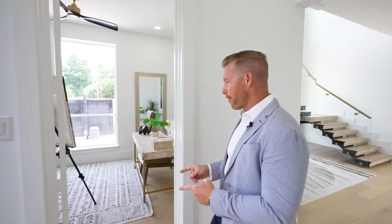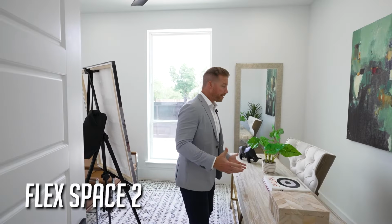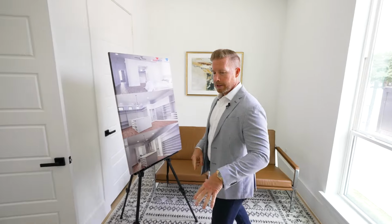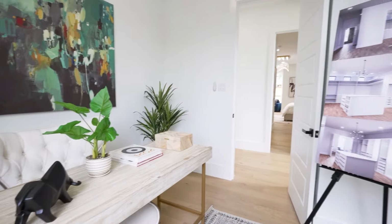Before we head into the primary, first I'm gonna take you off to another area right down here, which could work as an office. As the way it's set up right now, it has a closet. So again, this could be a flex room, this could be a bedroom, this could also be the office area for downstairs. That way, if both of you work from home, you could have two separate offices.